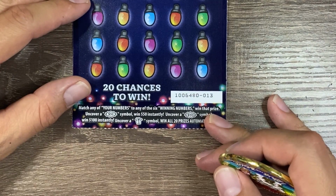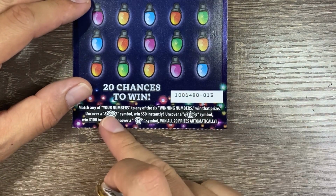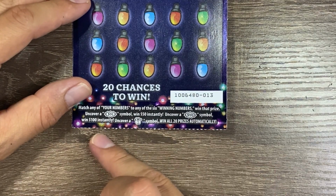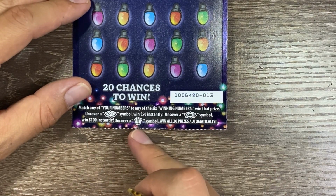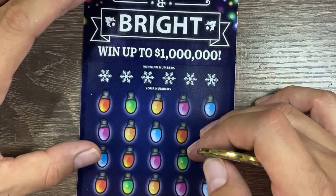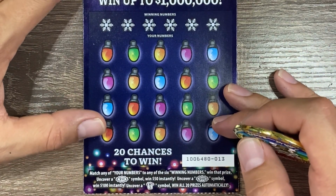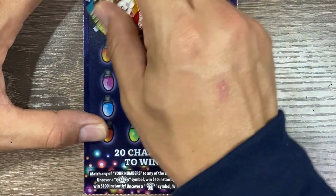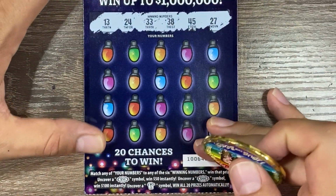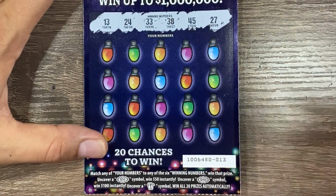Match any of your numbers to any of the six winning numbers. Win the prize. Uncover a $50 symbol. Win $50 instantly. Uncover a $100 symbol. Win $100 instantly. Uncover a present and win all 20 prizes across the board. All right. I like this ticket too. All right. 13, 24, 33, 38, 45, and 27.